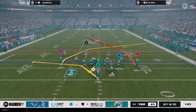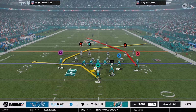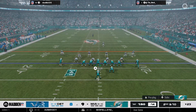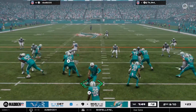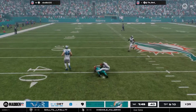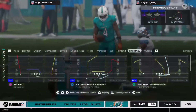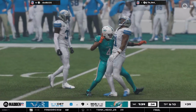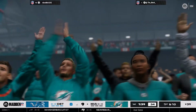Here we go, Scott. Oh, let's go. They fake the handoff. Now Fields, connecting on the slant. He's going to have this up near the 40, just a little bit short of it. That's 16 on the pickup, and it'll be first down, Miami.